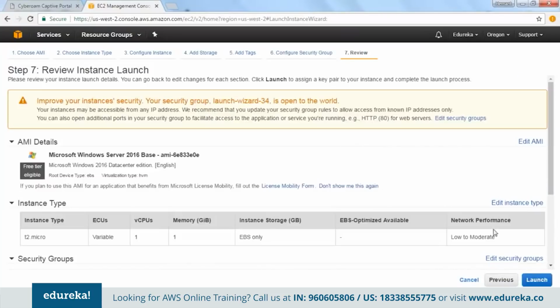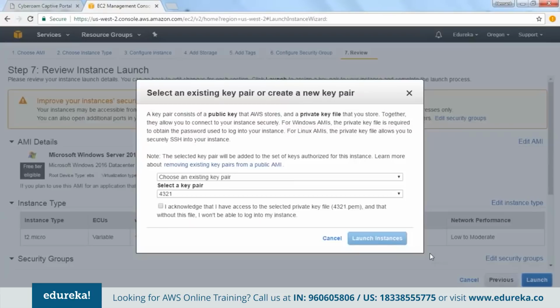Everything looks fine to me. Let's click on launch. Alright, this is a very important step. Now the way you get authenticated to your instance is with a private key and a public key configuration. So it's called a key pair. So basically you can create a new key pair, as in a new public key and a private key, or you can use an existing one.